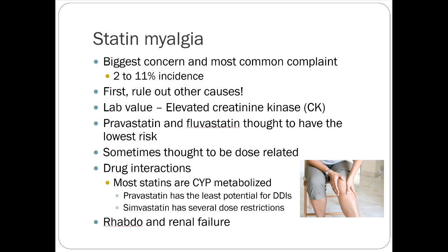I've seen people take statins once weekly or every other day because there's a concern of muscle risk. And they get somebody on a low dose and it finally works, and they don't have muscle pain. Whether it's placebo or not at that point, I'm not exactly sure. Sometimes, again, thought to be dose related, so you might see that help.